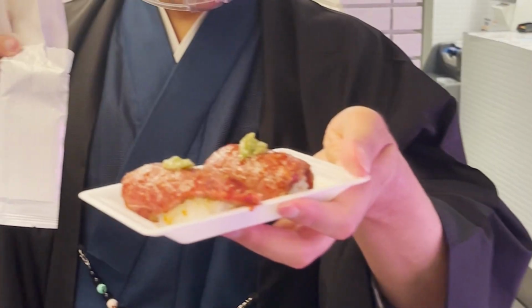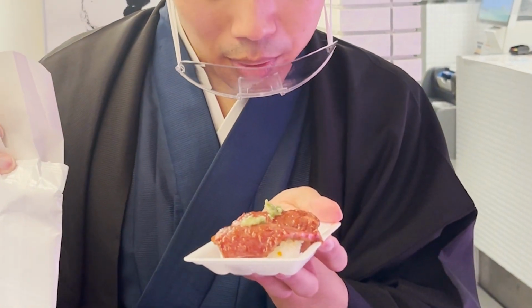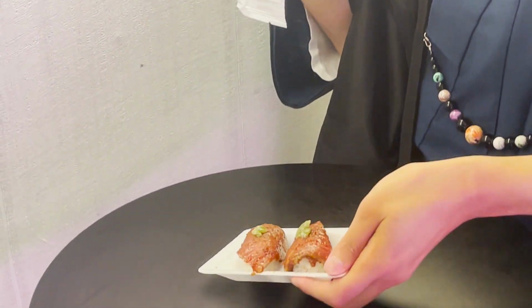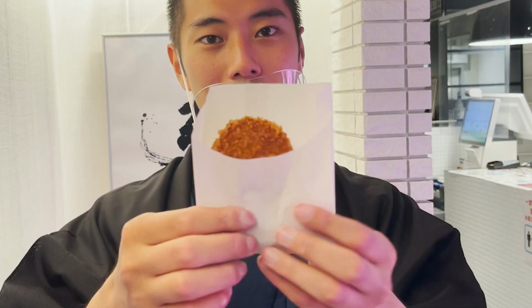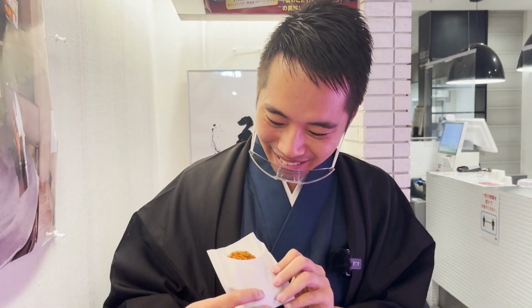Look at it! Oh, it looks so good! That must be... it's probably wasabi on top? I think so. But the quality of wasabi must be really good. Yeah. I also got the croquette here on this side too. They actually use, of course, the Wagyu beef in this croquette as well. Gonna be so good. This looks amazing.